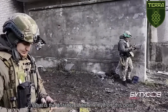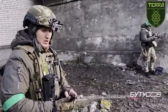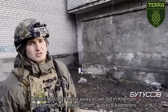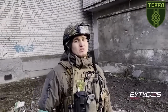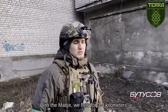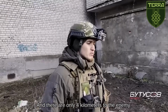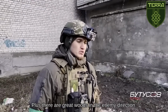What is the distance to the enemy from this point? How far do you fly? To the enemy, we fly. You see, the principle of work is this. Drones don't fly too far away as we did in Kherson, for example, with Mavic 3, from 3 up to 8 kilometers. With the Matrix, we flew for 3 to 4 kilometers. Here everything is near. There is very strong electronic warfare, and there are only 4 kilometers to the enemy. Plus, there are great woods in the enemy direction.